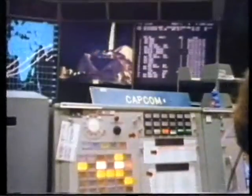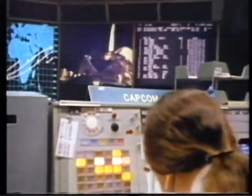Challenger, Houston. At this time, West Star is go for deploy. Roger, we'll go for deploy.